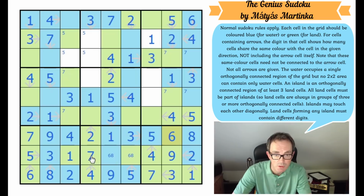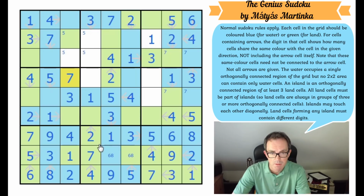Oh, lovely, look, that 7 sees that square, so that can't be a 7 now. The 7 shifts upwards. So 7 in this box must go here by Sudoku. And that 7 is in the same region as this 7, so that's forced to be a 7, that's forced to be a 7. Well, you wouldn't credit it. So these 2 squares are 8 and 9 now.